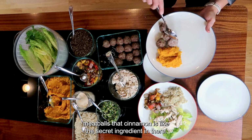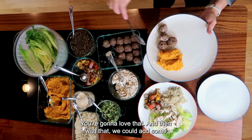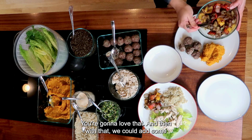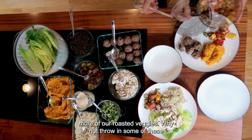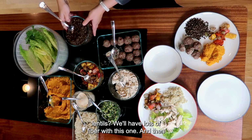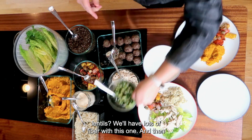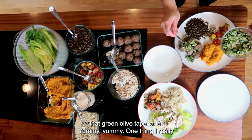That cinnamon is like the secret ingredient in there. You're gonna love that. And then with that, we could add some more of our roasted veggies. Why not throw in some of these lentils? We'll have lots of fiber with this one. And then for extra flavor, we could top these meatballs with some of that green olive tapenade.